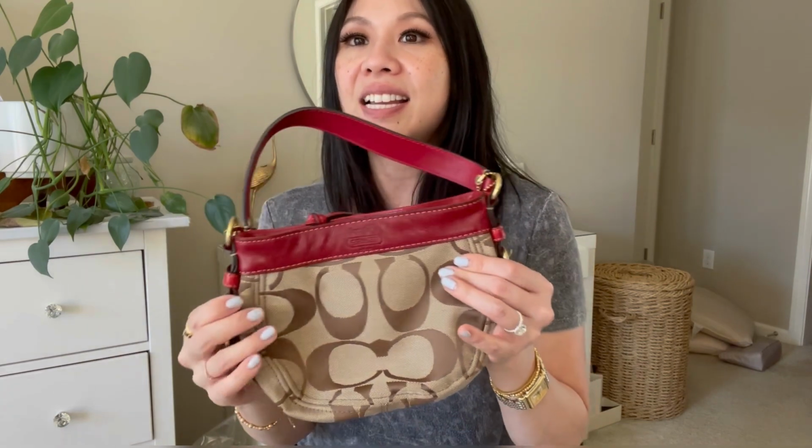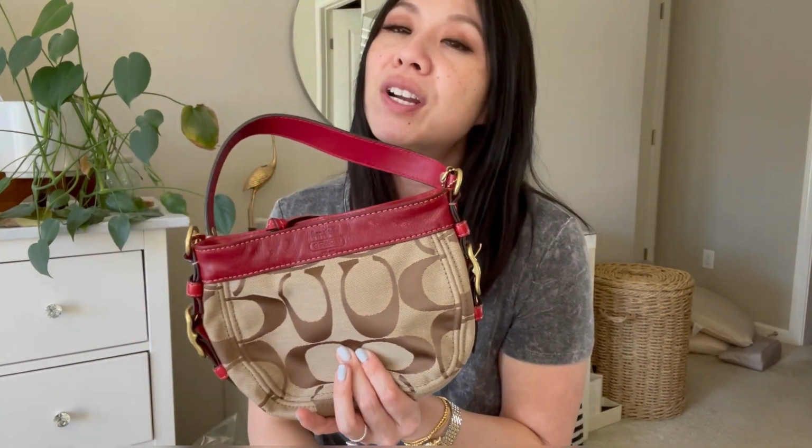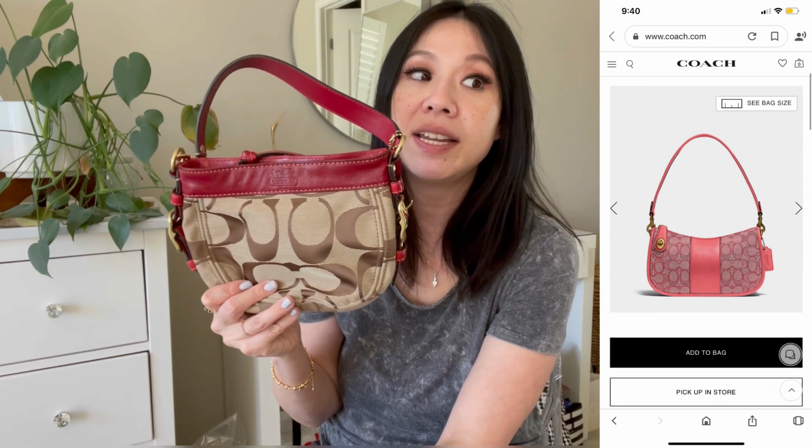Okay, and then lastly is this little cutie. This is a Coach, and this one is vintage. This one, I believe, released in the 90s. Again, it's like a baguette look and feel. It's just so small and cute. I believe there is a current Coach one out there right now. They have one in the signature fabric, and they also have one in leather.